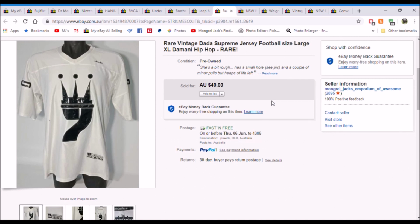I was disappointed actually when I bought it because I didn't realise at the time it had a hole in it. So when I got home and spotted the hole, I was a bit devo'd. But anyway, turns out all was not lost. I mean, I probably would have got 60 to $80 for it if it didn't have the hole, but still, for $3 to 40, happy days.